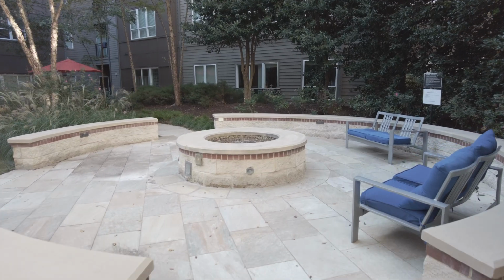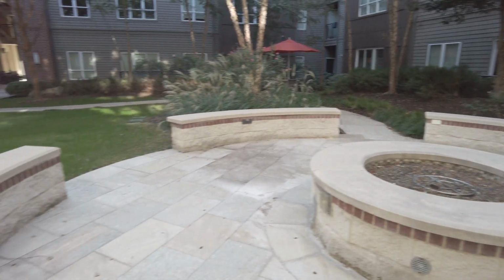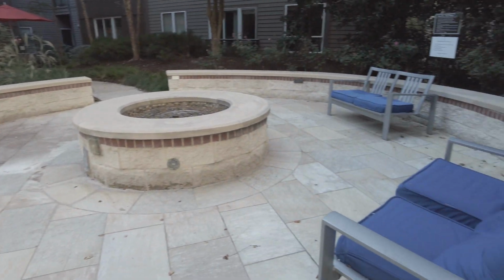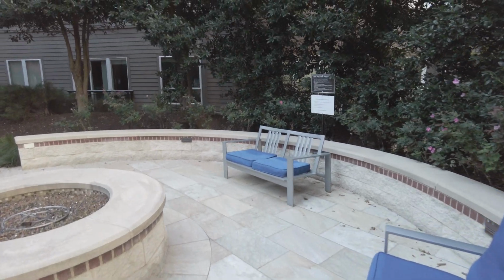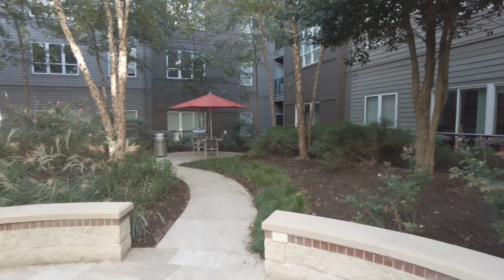And then this is what he was joking about, the fire pit. I like the fire pit. It's a nice size. You can sit on the benches, these stone benches, but of course you could also sit here on the chairs provided. And then there is that grill that's over here too.